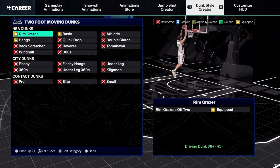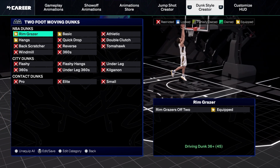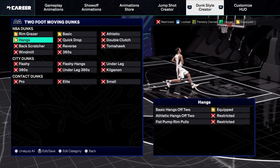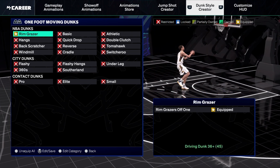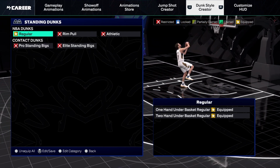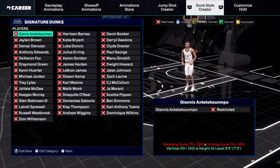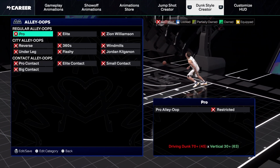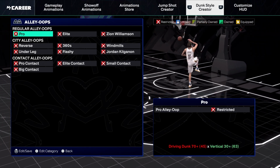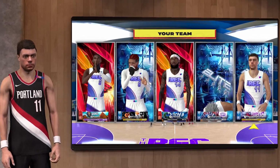And for our dunk packages, again, we have very limited dunking, but still, if you're open, you can still do it. We got rim grazers, hangs, basics. We got another rim grazer, and again, like I said, you still have some standing dunk animation, so if you're open underneath the net, you can still dunk the ball. We don't get any signature styles. That would have been nice, but again, we do not have much dunking on this build, and we don't get any alley-oops either. So there we have it. The build, the animations for this, all we have left to do is to get into this rec center gameplay.